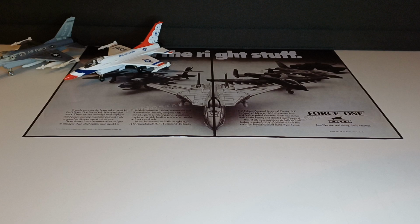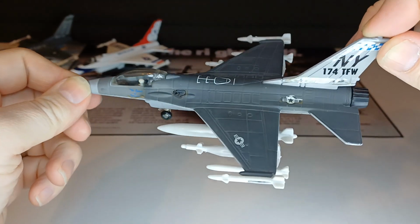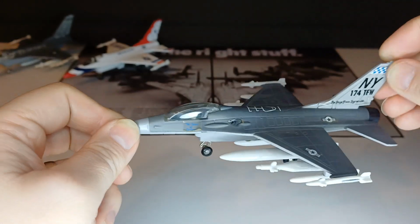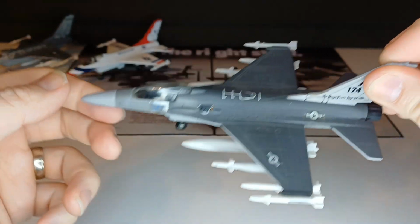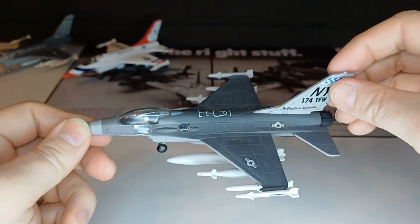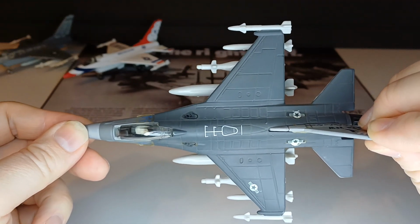And then the last version of the F-16 that I've got is this one. So this one came out in 1994, and it's actually in New York Air National Guard markings. It says the boys from Syracuse on the bottom there. 174th Tactical Fighter Wing. So whereas I think the very first release, the markings are a little bit made up, later releases were in genuine unit markings, genuine US Air Force or whatever organisation it might have been, genuine markings. And this one's also got the markings on the spine where the refueling probe needs to go for air-to-air refueling.